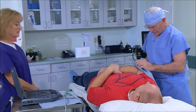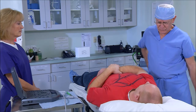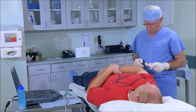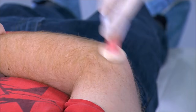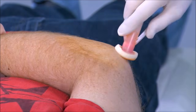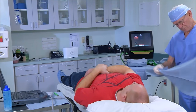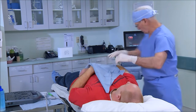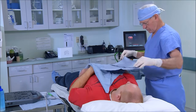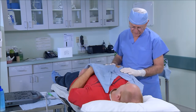I'll tell you everything we're going to do. The first step is we're going to clean this off, and then we're going to prepare it just like we're doing a cortisone injection. And then we'll proceed with the actual treatment itself. So we're going to clean this up, make sure that there's no chance that this can get infected. Okay, now we'll go ahead and numb this up with the local anesthetic and take care of this for you.